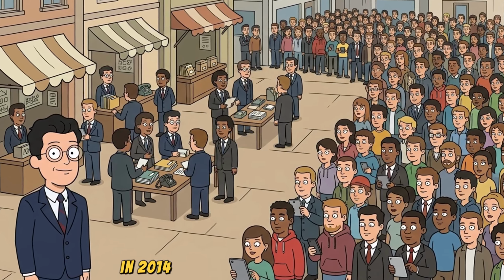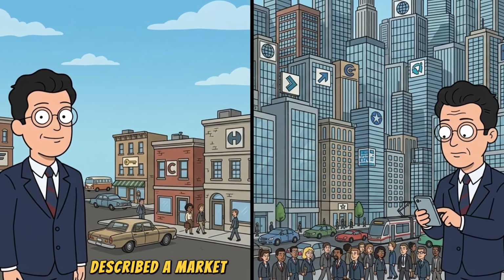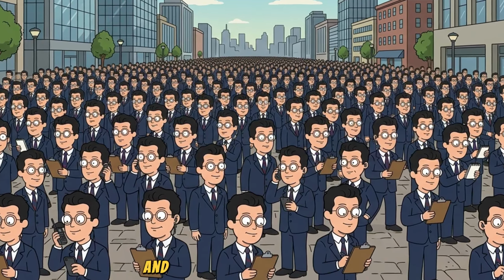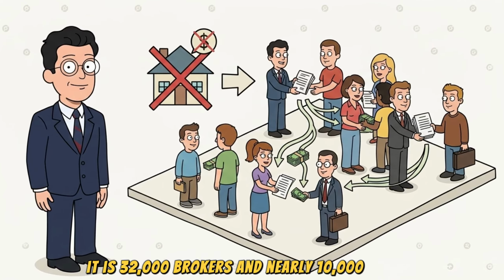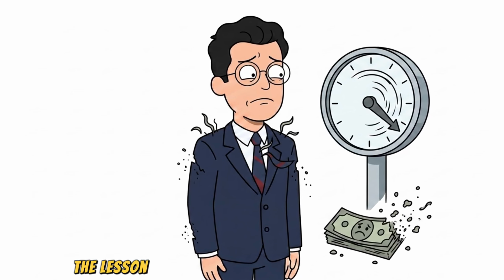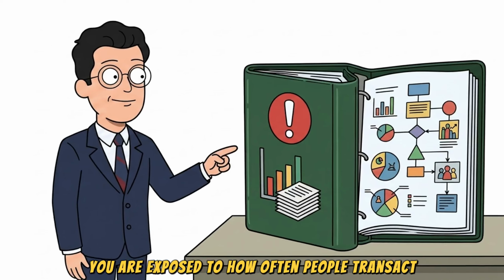For scale, in 2014, our era's then chief executive, Marwan bin Galaita, described a market of just over 5,000 agents and a few hundred firms. Today, it is 32,000 brokers and nearly 10,000 offices. The lesson: you are not exposed to property values, you are exposed to how often people transact.